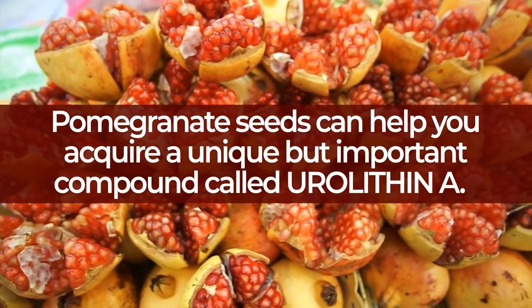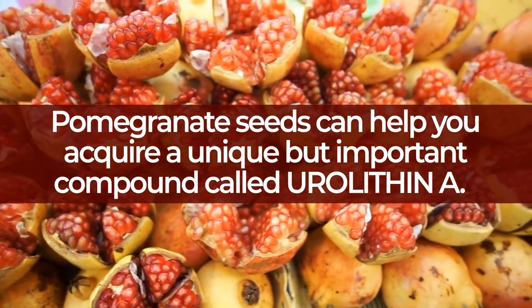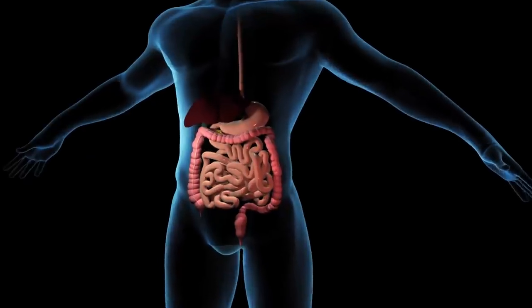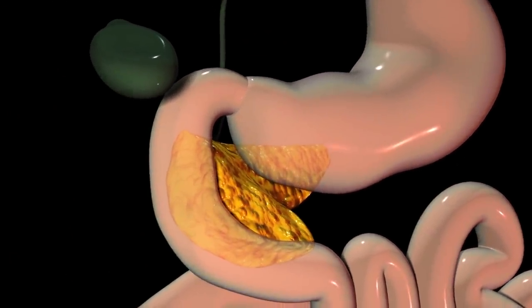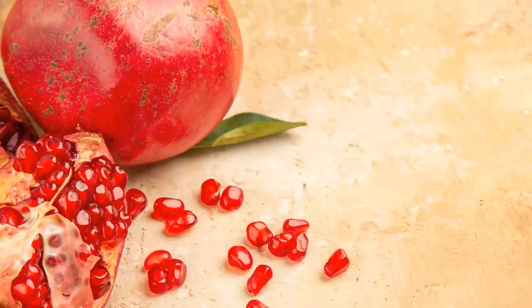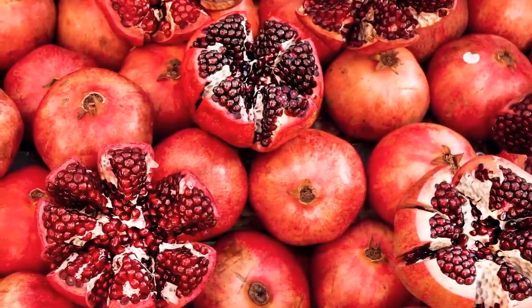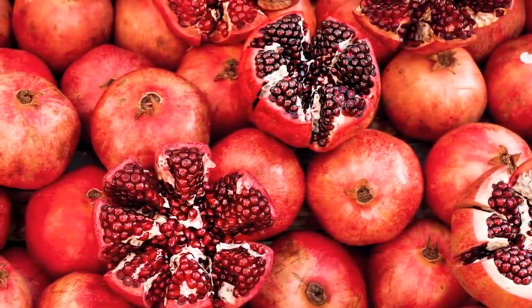Meanwhile, pomegranate seeds can help you acquire a unique but important compound called urolithin A. Urolithin A plays a direct role in improving insulin sensitivity. It also repairs damaged insulin-producing pancreas cells, and it works to reduce inflammation. But in order for our bodies to make urolithin A, we need ellagitannins. More specifically, pomegranate ellagitannins. Ellagitannins are polyphenolic antioxidants which can aid the health of the immune system, reduce blood pressure, decrease oxidative stress, and they may even reduce the risk of certain cancers.